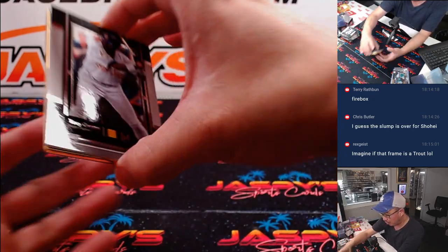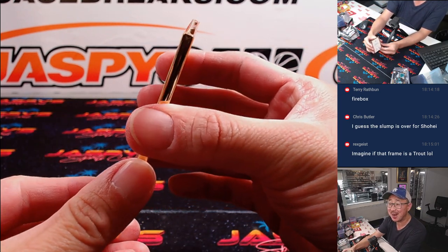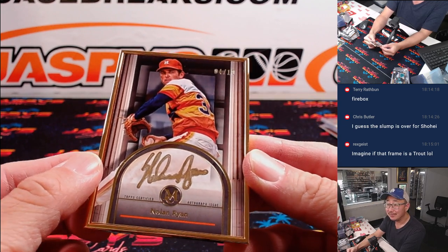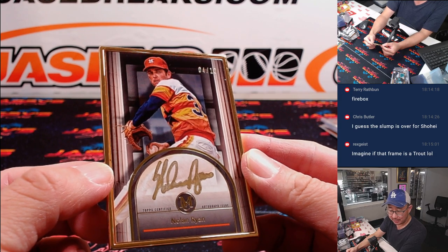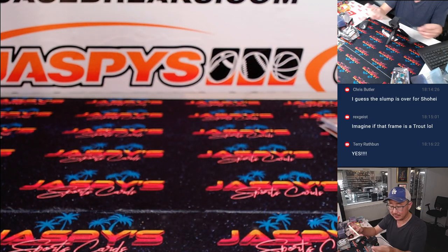All right, bonus frame behind Tony Gwynn. Gold frame. Is it another Mike Trout? No, it's a Nolan Ryan. 4 out of 10. Gold ink Nolan Ryan Astros edition, and that's going to be Jason. It's going to make Rex jealous.